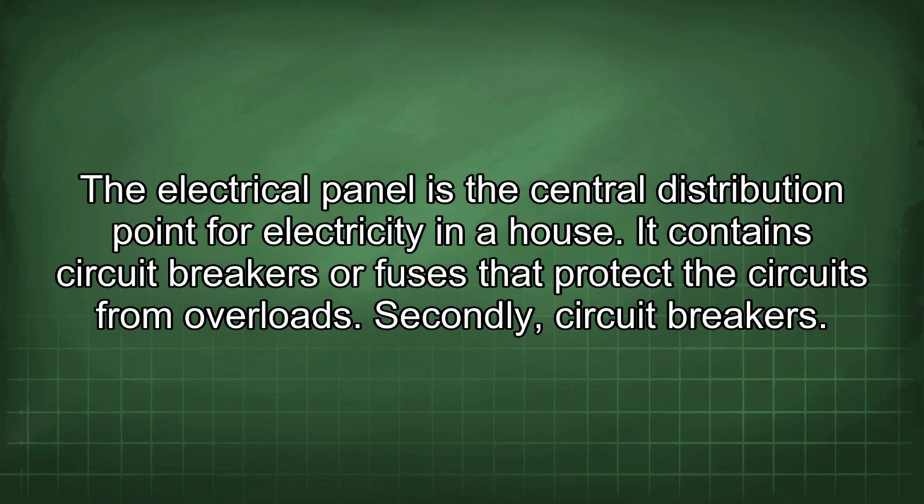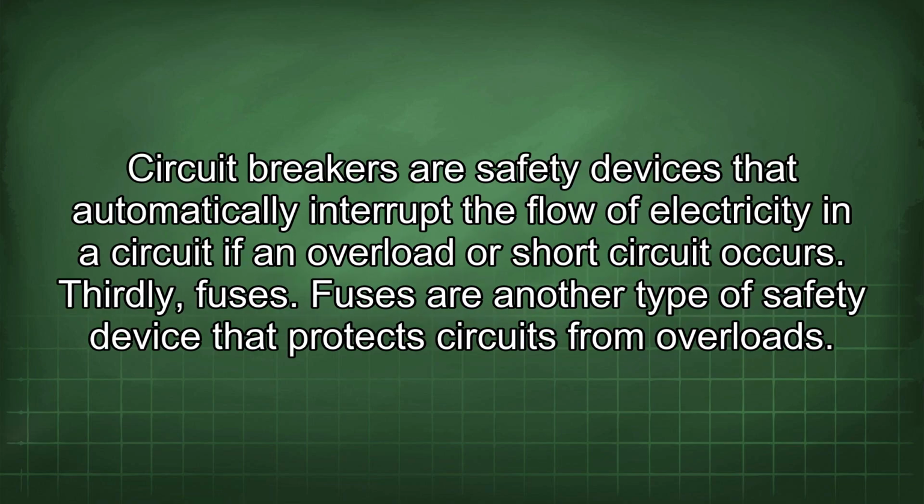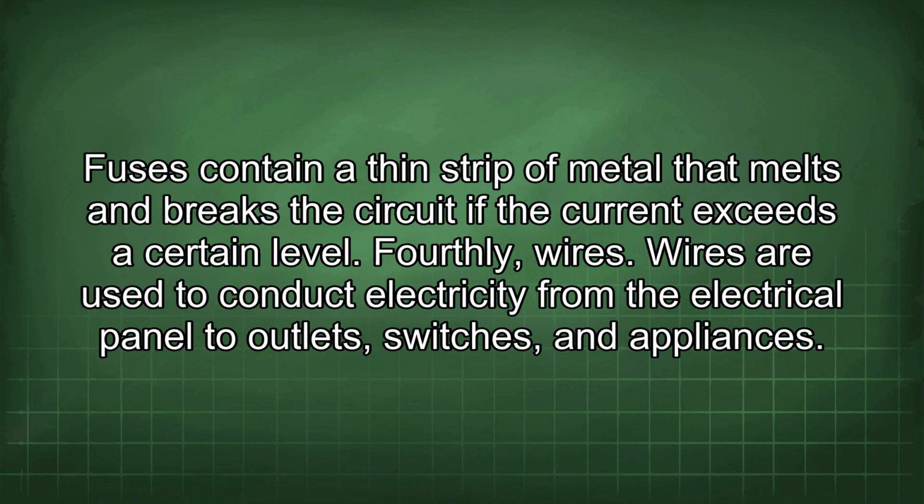Secondly, circuit breakers. Circuit breakers are safety devices that automatically interrupt the flow of electricity in a circuit if an overload or short circuit occurs. Thirdly, fuses. Fuses are another type of safety device that protects circuits from overloads. Fuses contain a thin strip of metal that melts and breaks a circuit if the current exceeds a certain level.